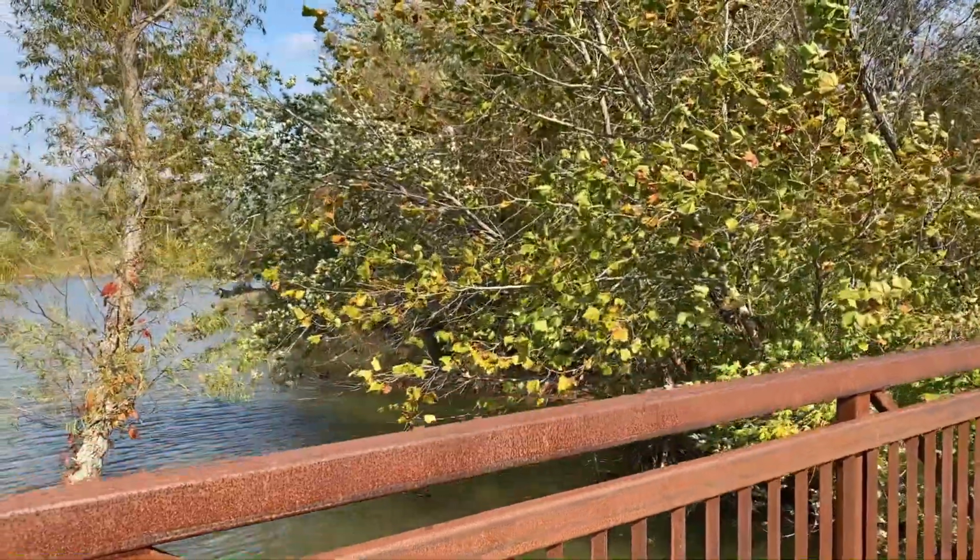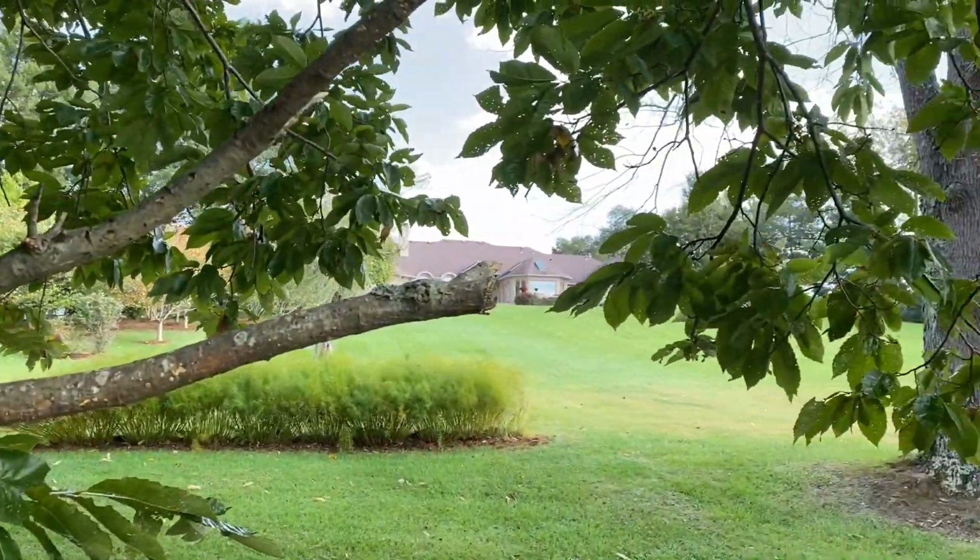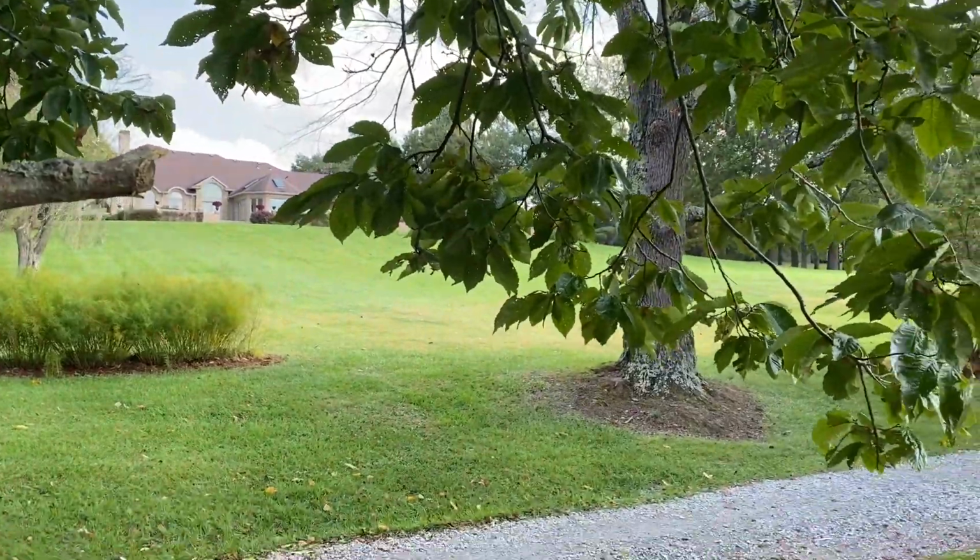This is Freeman Lake Park in Elizabethtown, Kentucky. We kindly call it E-Town. It's about 5 miles around. You're gonna see some great things that you might not see in a park. Come along with us. Okay, just to give you an idea how the trail goes, there's the trail right there.